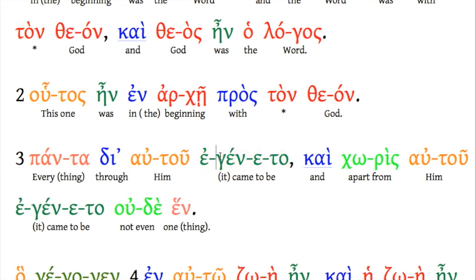Egeneta. Notice the accent is over this syllable, so it's egeneta, not egeneta, but egeneta. Okay, so it's so nice. Greek makes it so easy. The accents are always right there for you to see, letting you know where to stress the syllable. So, panta di autu, egeneta.